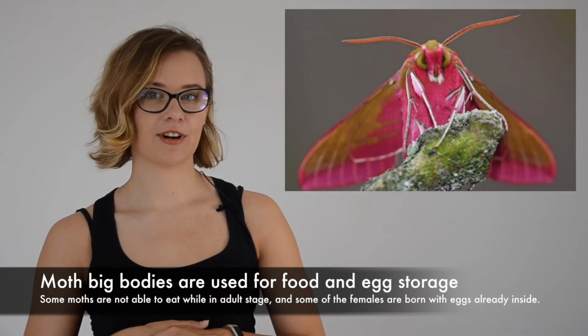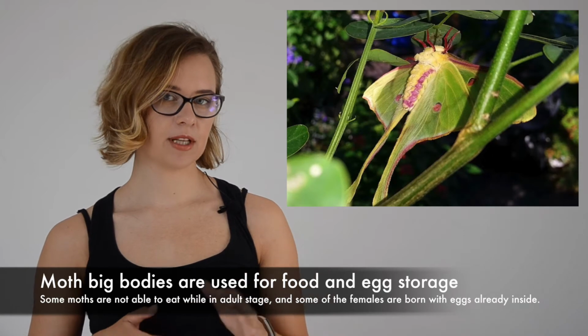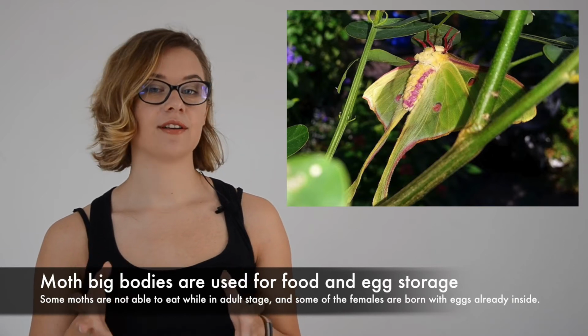Of course, to survive through all their moth life. In some cases, the female moths even have the eggs inside from the time they are born. That way, their bodies are even bigger. Now you can definitely tell a butterfly and a moth apart. Though in life we have loads of myths about moths and butterflies, and we want to bust them tonight.